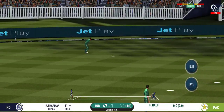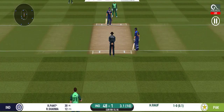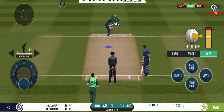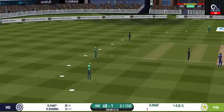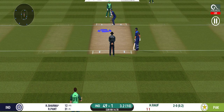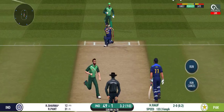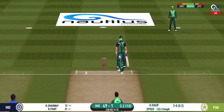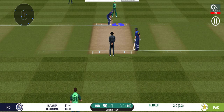They have run the first one quickly and should be looking for two. Wonderful fielding. That will lift the spirits of the fielding side. That was a quick single. Nice running between the wickets. The field has been opened and the batsman should be looking to get those easy singles. Strokes it into the gap for a single. Fielder placed at point.